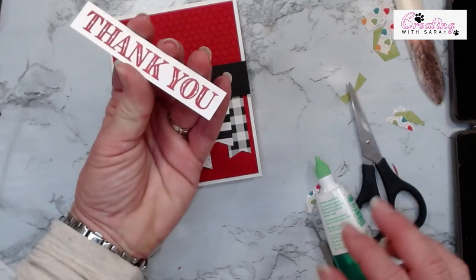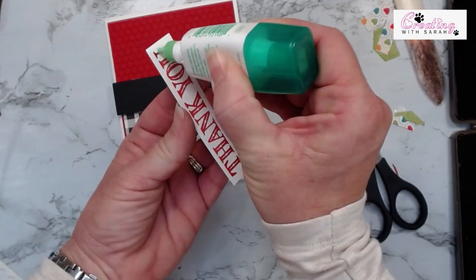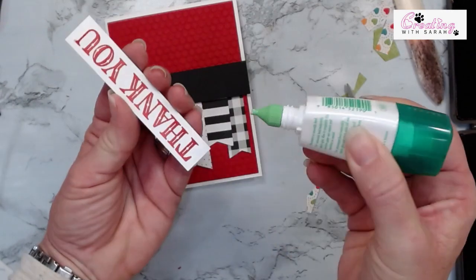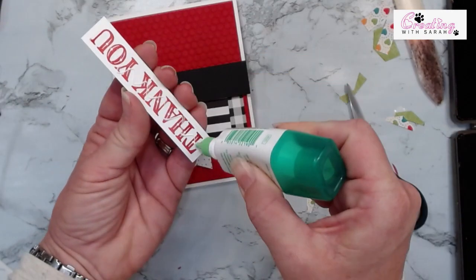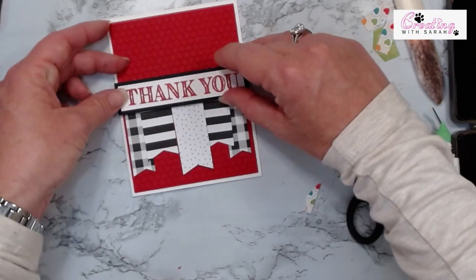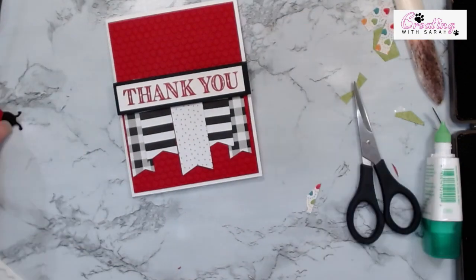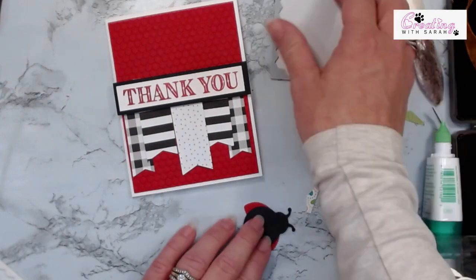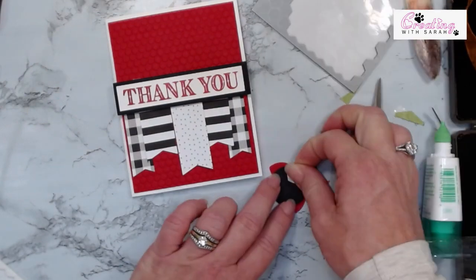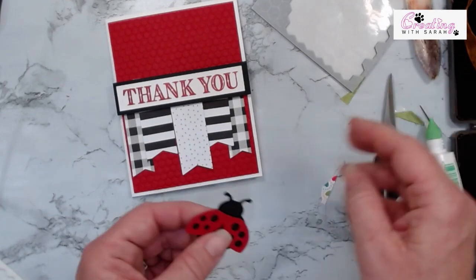There we go. We can see I already did the thank you. I don't know which side. They both look fine. No, I don't think I got any adhesive on it though. There we go. Grab a ladybug and some black dimensionals. Stinking cute.